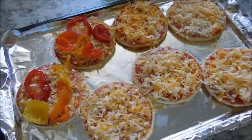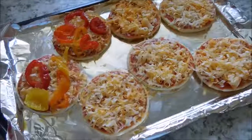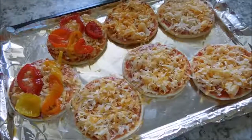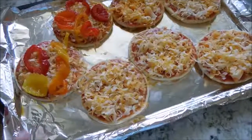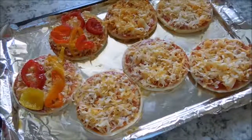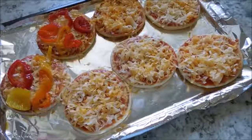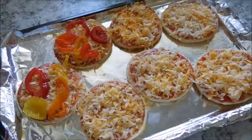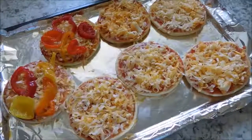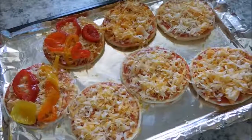I'm not really hungry, but I know I will be later. If you can't hear, I'm a little under the weather, so that will be fine for me. This is a super fast, easy recipe. I literally pulled these out of the freezer, let them sit on my counter for about half an hour, and then I put them on the tray and in the oven on broil.